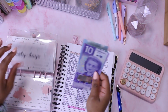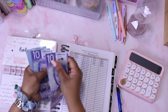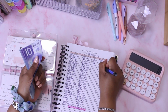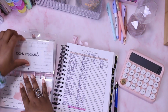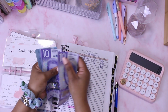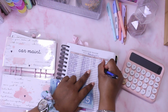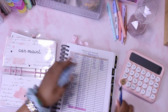Okay, so Holy Days had 20. It now has 10, 20, 25, and 30. So $10 was added. Car maintenance had 20. It now has 10, 20, 25, 30, 35, and 40. So 20 was added to car maintenance.